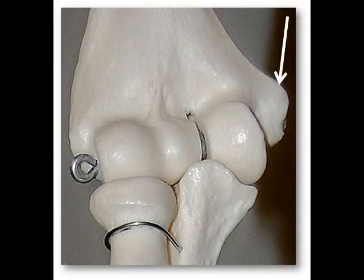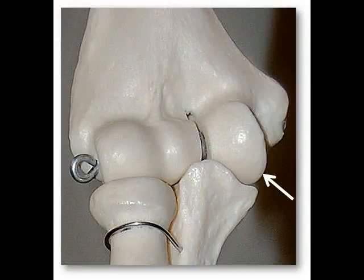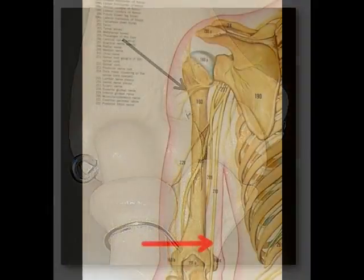Notice how the distal end of the humerus looks like a hitchhiker's hand? The thumb on this hand is the medial epicondyle, and notice the thumb points medially, just like the head of the humerus. The first two fingers next to the thumb are the trochlea, the last two fingers are the capitulum, and the depression in the middle of the palm is the coronoid fossa.